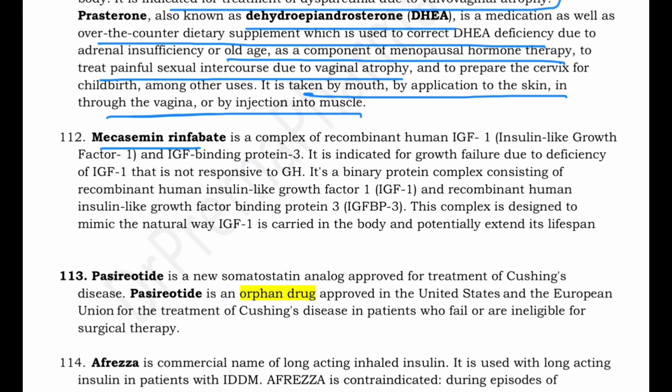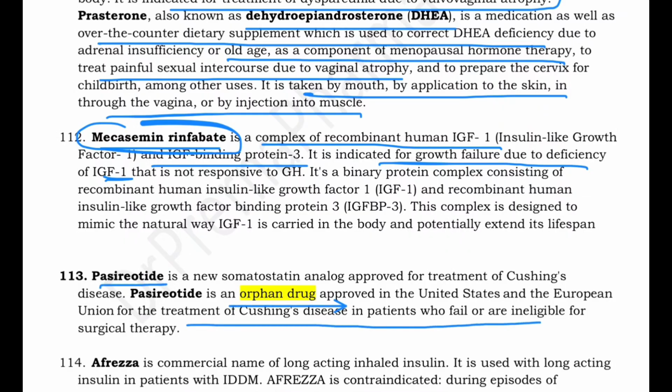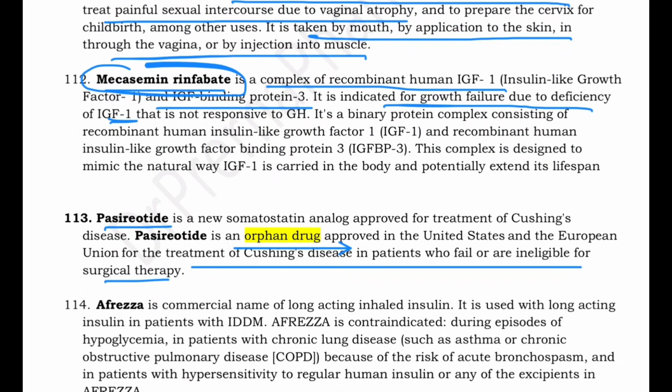Then Mecasermin rinfabate is a complex of recombinant human IGF-1 and IGF binding protein. It is indicated for growth failure due to deficiency of IGF-1. So that is mecasermin. Then pasireotide is an orphan drug. That's why I've colored it, for the treatment of Cushing's disease in patients who fail or are ineligible for surgical therapy.